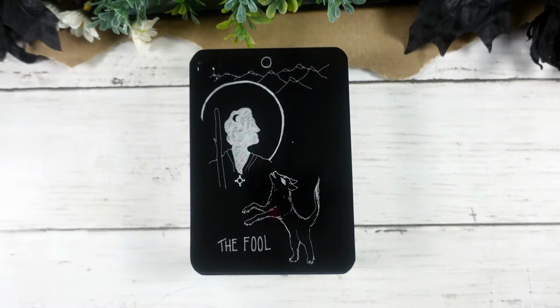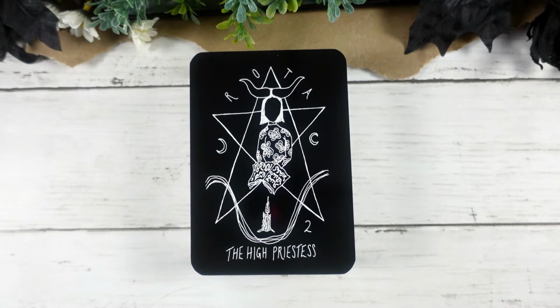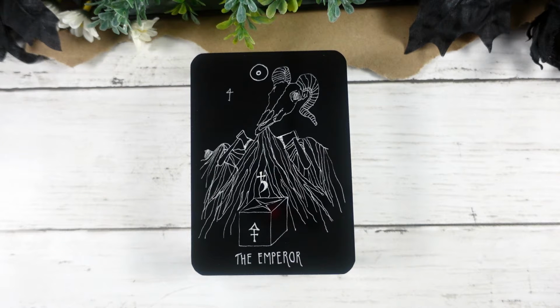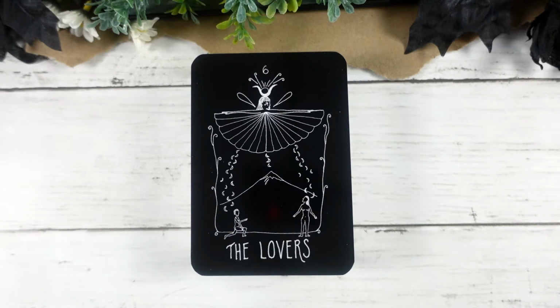So here we have our Fool with beginnings, potential, energy, and seeking. We have our Magician with creation, manifest, use your tools. The High Priestess with veiled truth, intuition, authenticity. Our Empress with birth, gestation, fertility, and feminine authority. Our Emperor with creating and maintaining material order. Our Hierophant with spiritual authority. The Lovers for prana, romantic or spiritual union.